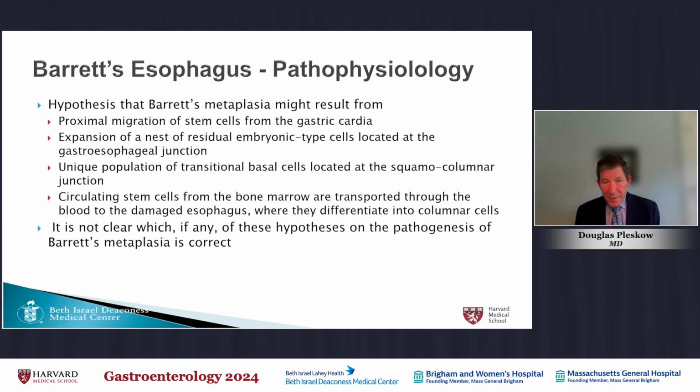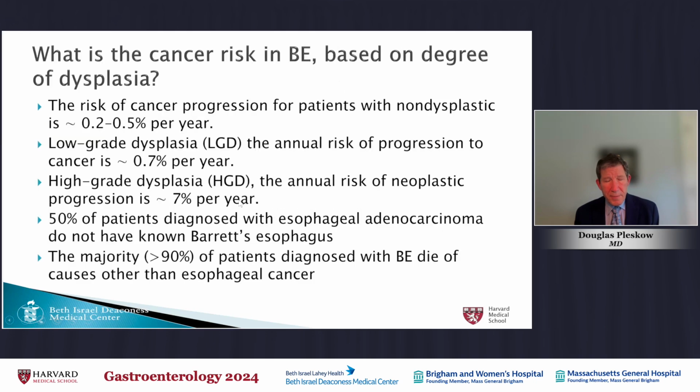The pathophysiology of Barrett's esophagus includes the genesis of proximal migration of stem cells from the gastric cardia up into the tubular esophagus. Expansion of these nests of residual embryonic type cells are located at the GE junction. There may also be a unique population of transitional basal cells located at the squamocolumnar junction as well. The last hypothesis is there may be circulating stem cells from the bone marrow that get transported through the blood to the damaged esophagus, and then these differentiate into columnar cells. It's not really clear at this point which of any of these hypotheses are the true pathogenesis of Barrett's metaplasia.